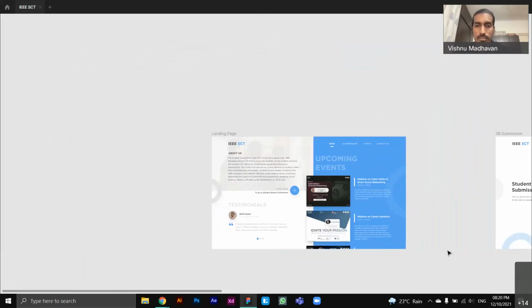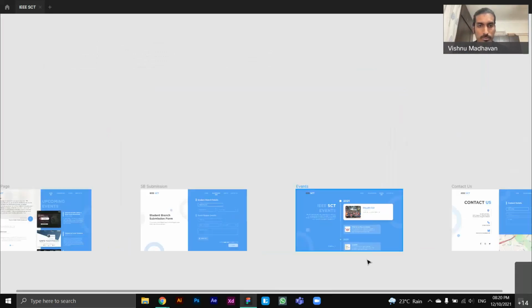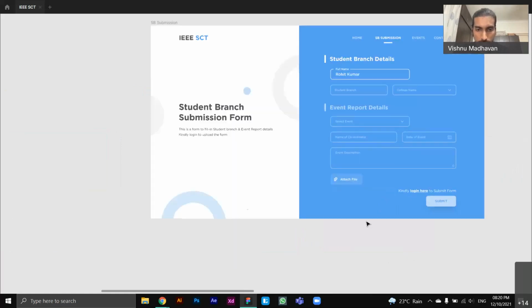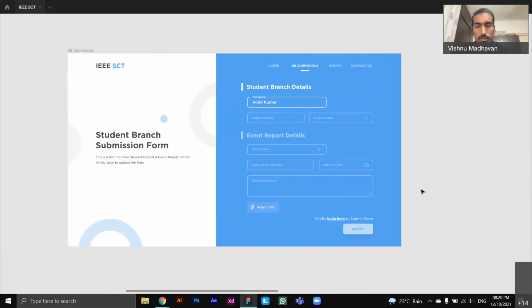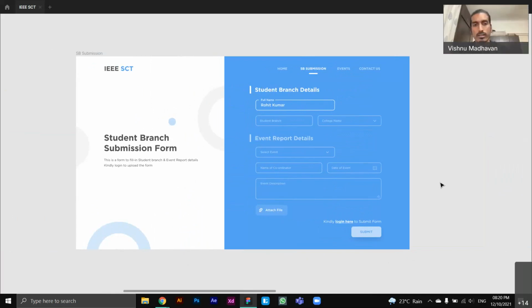Yeah, please. So on the events page, not the events page, sorry, the student details page. Oh, yeah, and the event report details. Do you want to show both upfront? Would it be like, okay, do I have to fill both the forms, or is it only one thing that I have to fill, like the student?